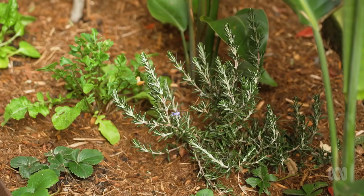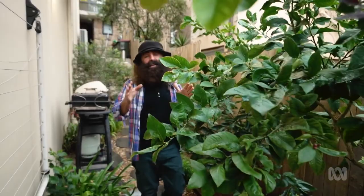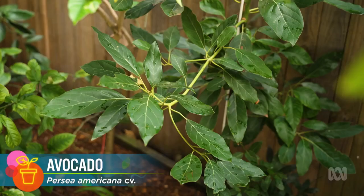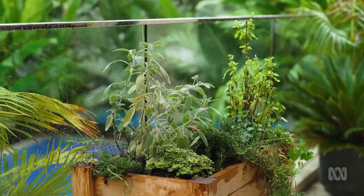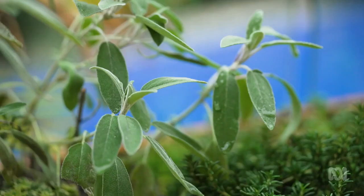Now, a sunny spot is ideal for growing veggies, and while there's not a lot of space left in this small backyard, this northwest-facing corner has become a perfect place for growing some citrus. There's an avocado, and even this mango is thriving. Eventually, the plan is to grow some veggies further along these garden beds. In the meantime, this small raised garden bed is easily accessible from the back door, so you can quickly run out and grab a few herbs.